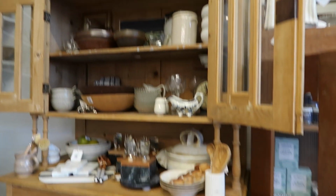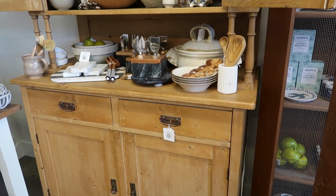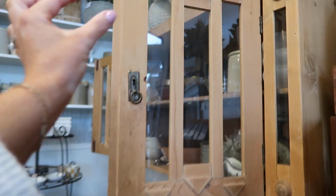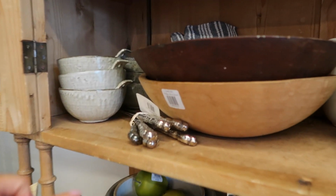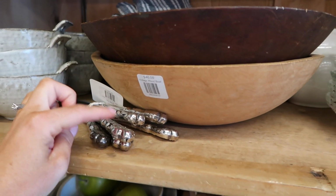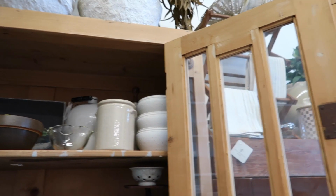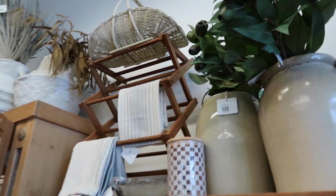They are gorgeous. Another pine piece. This is a pine hutch, perfect for a dining room or kitchen. I love the design on the front with these skinny glass pieces. Oh, that's so pretty. She's got silver. And what's fun is it's nice to see a little bit more of that organic look mixed with a little bit more of that elevated, fancier look with the silver and even the cut crystal that she has throughout the store. I think it's really nice to see the mixture of the materials.